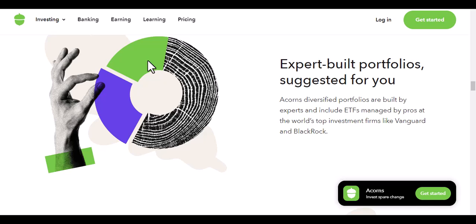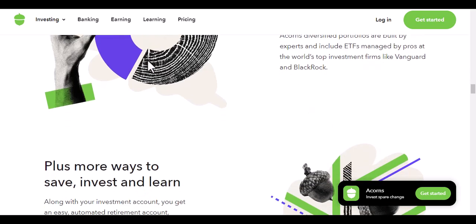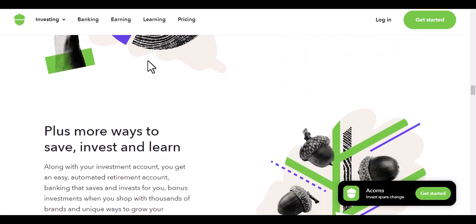Conclusion. Acorns can be a great way to save money, but it's important to weigh the pros and cons before signing up. If you're not happy with Acorns, there are a few different ways to stop them from taking money.